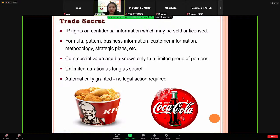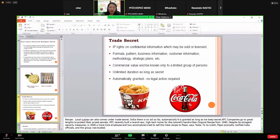And the next picture is Coca-Cola. The formula of Coca-Cola is a trade secret, and it has been a trade secret since the 19th century. In one case in 2006, a Coca-Cola employee and his two accomplices tried to sell the Coke recipe to Pepsi, but unfortunately, the three people were caught by the police because Pepsi notified Coke that they were trying to sell the trade secrets to Pepsi. So they are protected in such a way that they have to sign a non-disclosure agreement that they will not reveal their trade secrets to others.